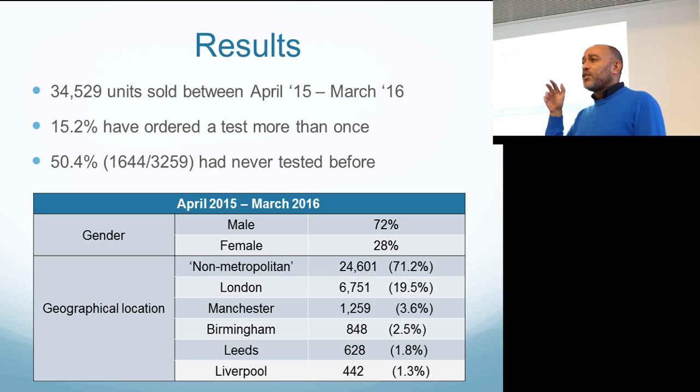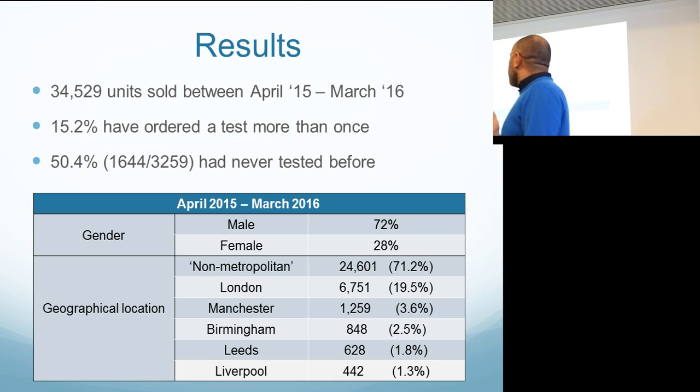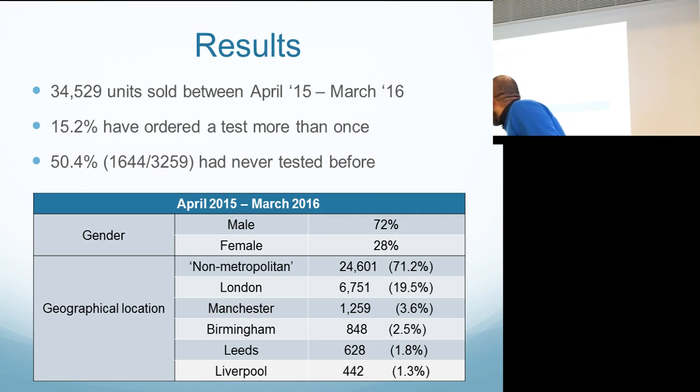from what were defined as non-metropolitan areas. It's a relatively high-level way of doing this, so they've looked at orders coming from larger cities like London, Manchester, Birmingham, Leeds, and Liverpool, but the majority were people living outside of urban areas, which again starts to show that this is a service that could well be attractive to people who live in rural areas, who don't live in urban areas where there are greater opportunities and perhaps it's easy to get information.